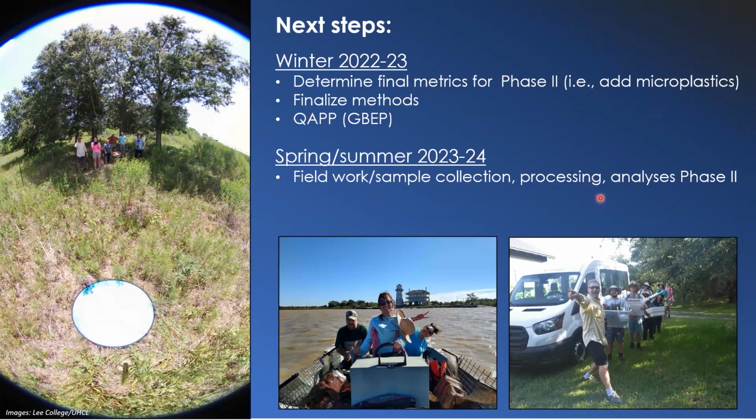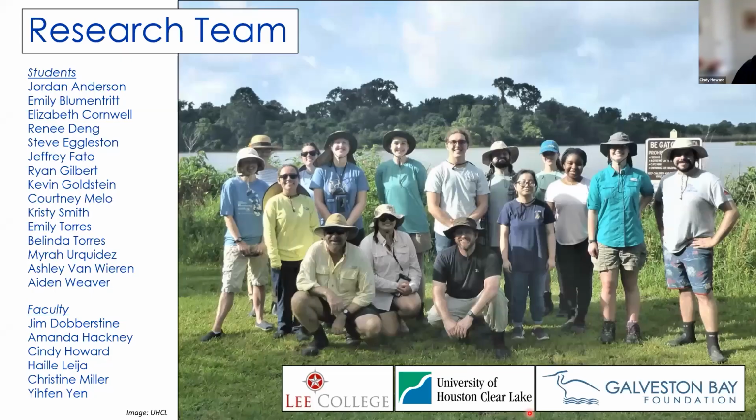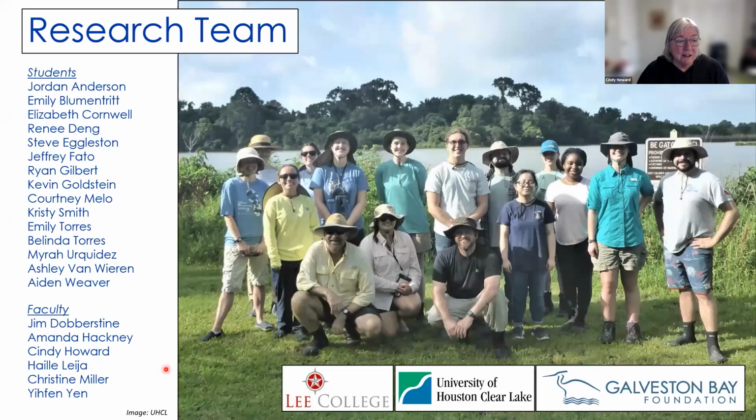We may add some more organics in there, maybe add some fungi in there. It'll be a little different, but we want to at least get another marker for the progress that these living shorelines are making. So this is our research team, part of it. You can see we got a whole bunch of students here out in the field. I took this picture before they got in the mud. They did not look like that when we got out of the mud. These are Lee College and University of Houston Clear Lake students.